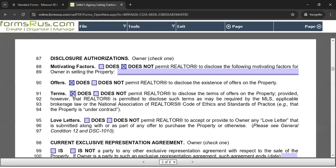All right, love letters. I do not like love letters. You can like them if you want to. To me, this transaction is emotional enough for my seller to begin with. All the love letter does is bring in someone else's emotions into my transaction. That's how I feel about it, and that's how I explain it to my seller.